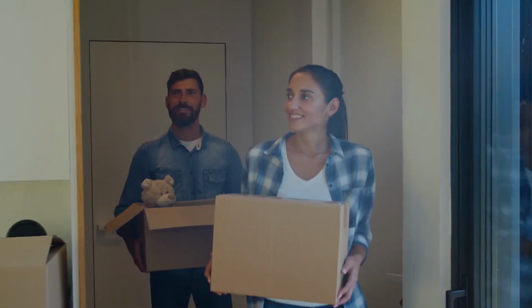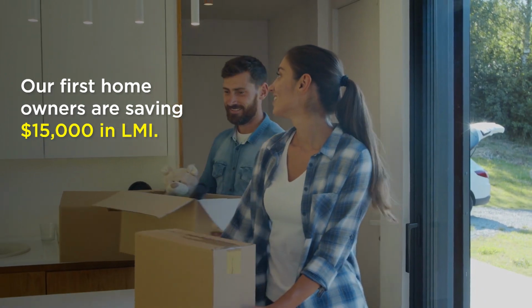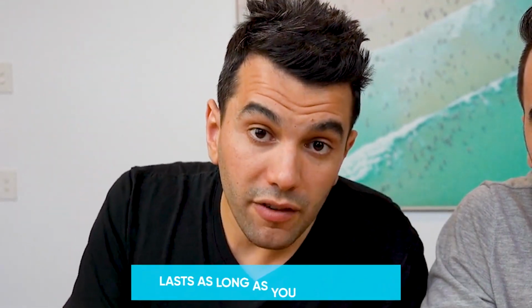And the main benefit of this first homeowner scheme is the government's backing first homeowners to avoid the nasty thing called lender's mortgage insurance. We've all heard of it, and it's applicable when you have less than a 20% deposit. What that means is for someone buying a $400,000 property with less than 20% deposit, so let's say you had 5% deposit, our first homeowners are saving $15,000 in lender's mortgage insurance. So a massive saving here, one that many are going to jump on, and is based on a first in, first served basis.